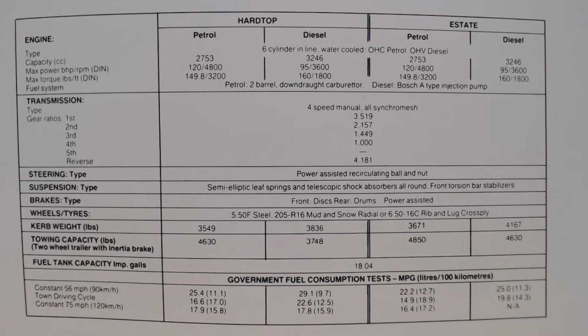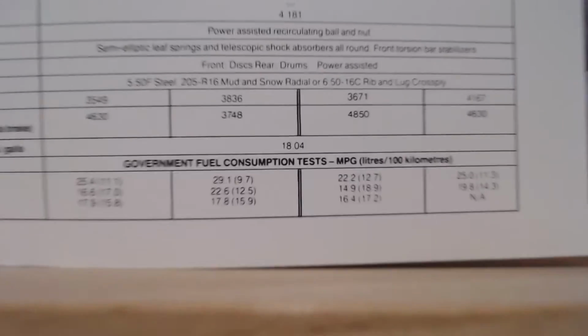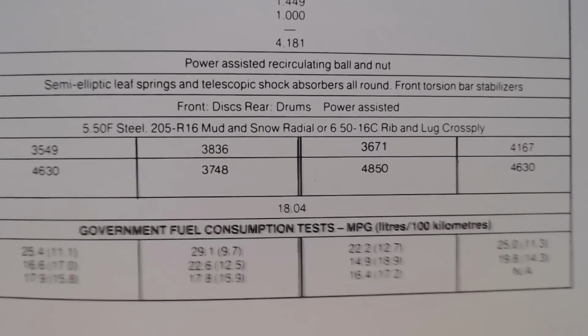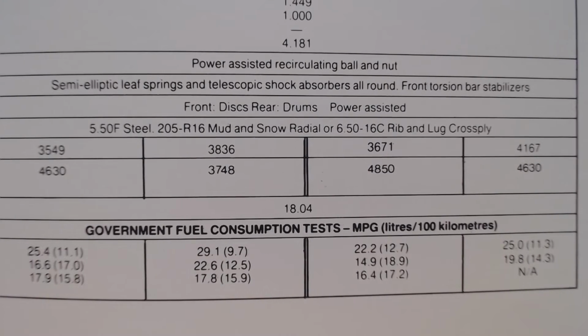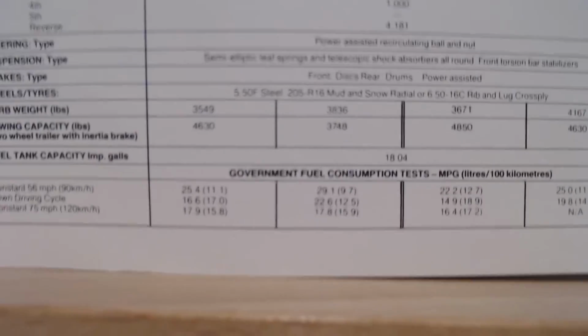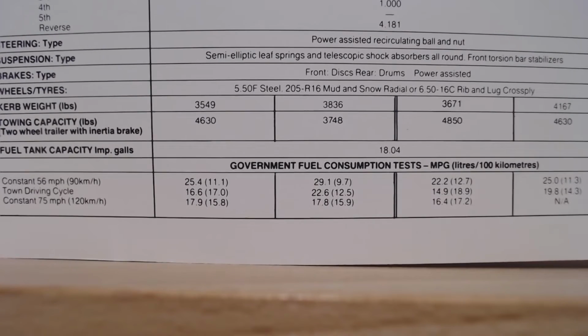Front disc, rear drums. What else have we got here? A very high towing capacity, as you can see, and at the bottom here the fuel consumption figures. So looking at the long wheelbase petrol version, quite a thirsty beast, particularly for the UK, where petrol prices tend to be a lot higher than other parts of the world. We're talking, let's have a look, what is it? The town drive is down to 14.9, your constant 56, 22.2.